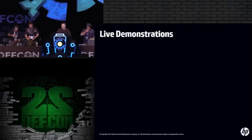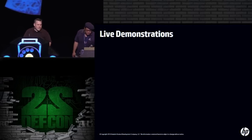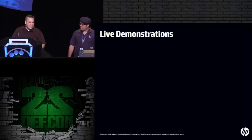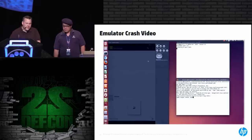Live demonstration. We are actually fuzzing the phones. You can hear them beeping in the background right now. There's live fuzzing going on the stage using the USRP and our setup. You're more than welcome to come up and check it out afterwards. You can see how much we've got, like thousands of text messages on these phones. And there's also a quick emulator setup.